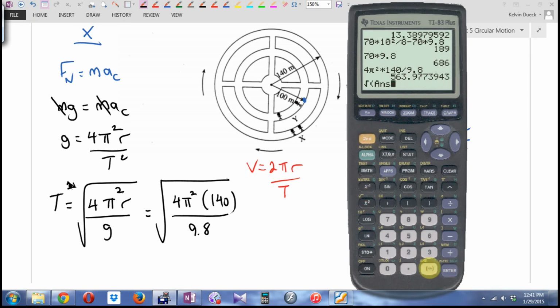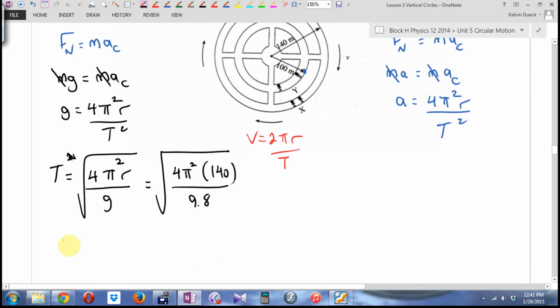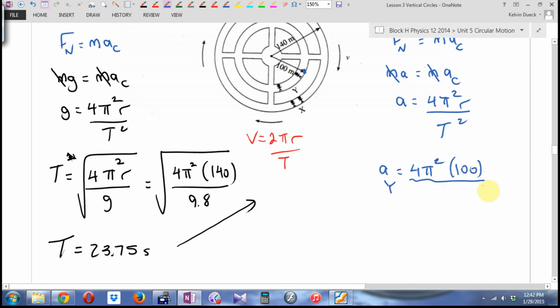This space station rotates every 23.75 seconds. Which means when you're further in the middle, you'll also be rotating at that same period. Different speed. I can now say a is going to be 4 pi squared. This is a at location Y. I'll call it a_Y. 4 pi squared, r at location Y, which is 100, all over 23.75 squared.